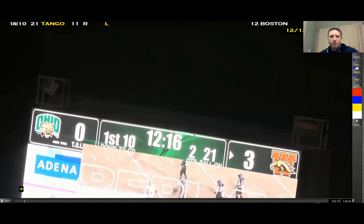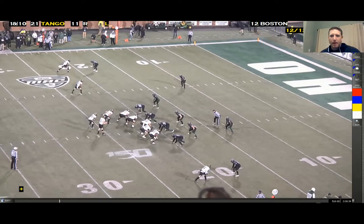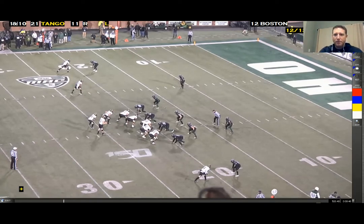Now, here's an example. Okay, don't like my matchup. Now I'm going to read the Sam linebacker. As you can see here, Sam linebacker is very tight to the box. Okay, good chance he's going to trigger for the run. As he does that, we want to throw the bubble screen out here to our slot receiver.